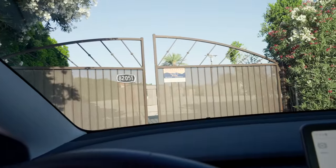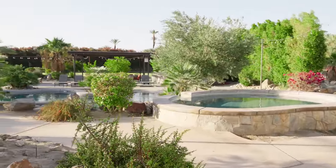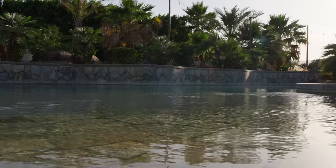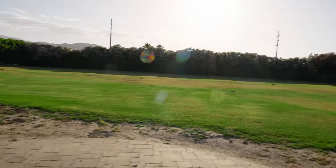All right, I think it's right through here. Oh, look at this massive yard. Oh my gosh. Wow, this spot is literally perfect. I'm so excited to see what we're gonna get out of this shoot. And now we're just waiting for Megan and everyone else to show up and we'll get settled in.